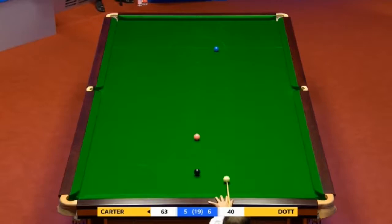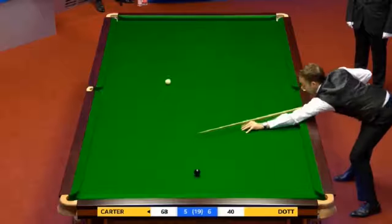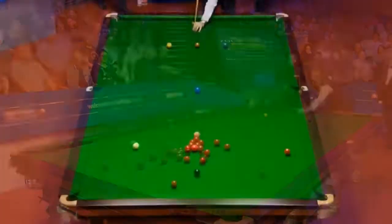Yes, the escape attempt that Ali Carter was faced with. That's a fantastic pot. 11. Well played, Ali Carter. Bad luck. Last frame before the mid-session interval. Frame 13.